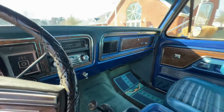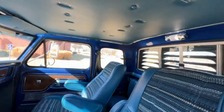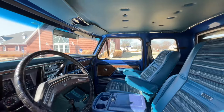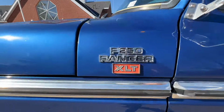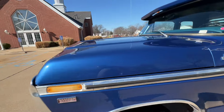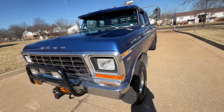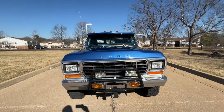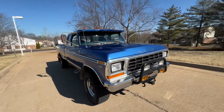Upgraded aftermarket sound system. You can see LED lights upgraded. Rear sun visor. There was a little chip in the paint there that we will touch up. The old camper special, the brush guard with KC lights. The front bumper appears to be original. There is a little patina on it, but it still shows well. Same with the front grille, appears to be original.